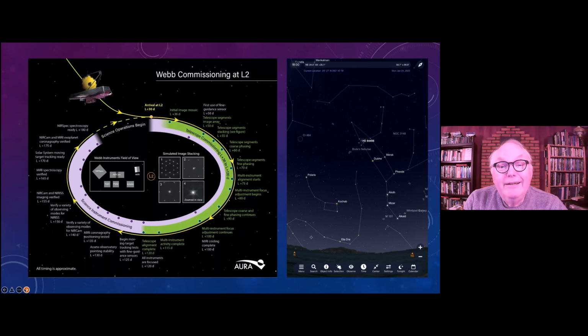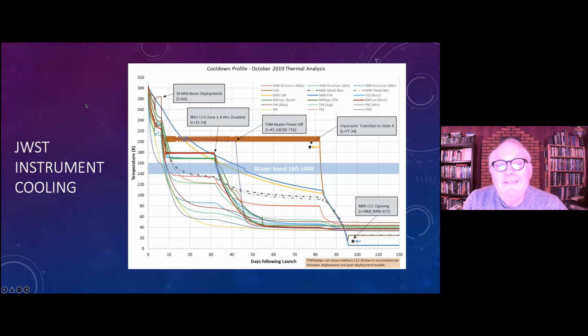And this is another slide I snagged just a couple of hours ago. This shows the pattern of cooling in various parts of the telescope. Now this is done according to a study that they did about 2 years ago. But apparently so far the cooling has gone pretty close to the expected values. Anyway, the cooling is actually an important part of the whole thing.